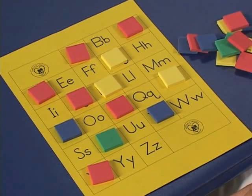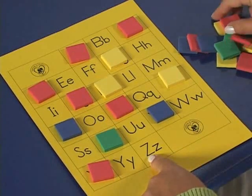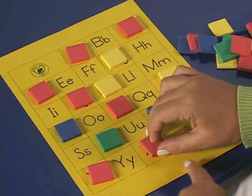Find the capital Z and point to it with your finger. Zoe, Zane, and Zach begin with a capital Z. Here is a capital Z. Put a colored square on the capital Z.